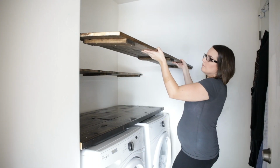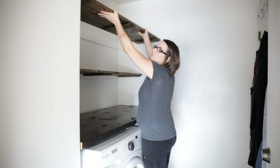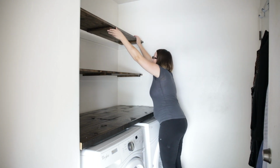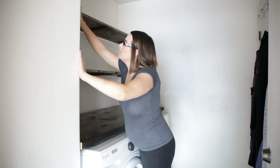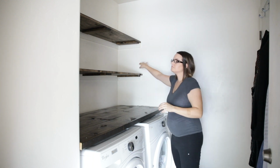The shelves are already complete in this shot, but I just kind of wanted to show you how I installed them. I literally just rest them on top of those MDF pieces, and they're sturdy enough to hold the weight of all the items that I eventually am going to store on top of these.